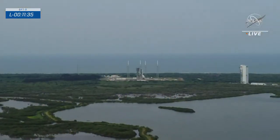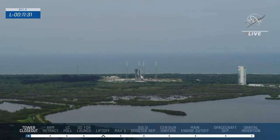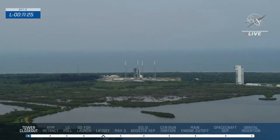Now let's head to the Atlas Space Flight Operations Center, where Lauren and Dylan will tell us what those teams are doing, and then they will count us down to liftoff. Hey, D, Starliner is just about ready to switch over to internal power, so we're waiting for that. And then we are going to start seeing that crew access arm start to retract back, and we will see it move quite slowly today. But Dylan, if it needed to in case of an emergency, it could get out of there pretty quickly.